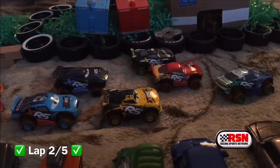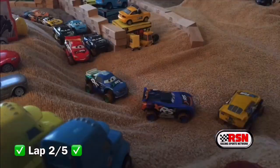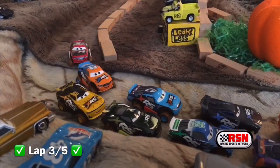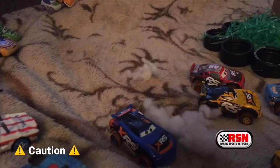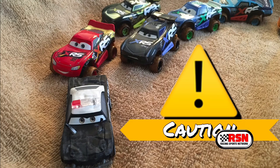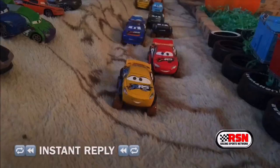Cruz goes to Barry's inside, but Barry did not block her. And now Cruz is in the lead, but Jackson Storm and Lightning McQueen are on her way, so she's going to have some competition too. McQueen is now in second. Cruz is driving ahead, but she's pinned out. Takes out Barry DePedal. And everyone avoids the crash except for Barry DePedal and Cruz Ramirez, the two front runners of the competition, and everyone has been stopped up front, and now with the yellow flag, this is just horrible. You can say that again, Darrell, but let's look at the instant replay to show what further happens.